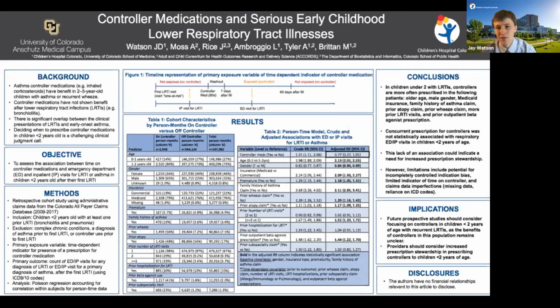So we were interested in diving into that gray area where these overlap, as it's really hard to differentiate, on one hand, early onset asthma, and on the other hand, bronchiolitis. The decision of when to prescribe these controller medications ends up really being a judgment call without a clear sense of when we're making the right decision and when we're making the wrong decision, and what factors should guide that.